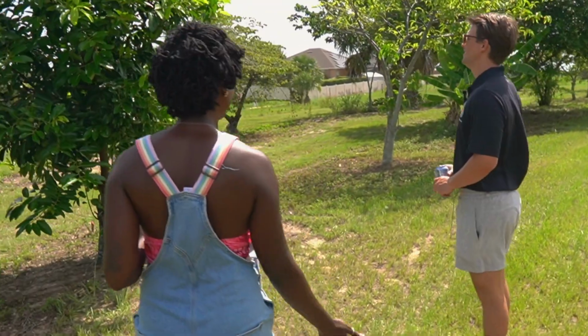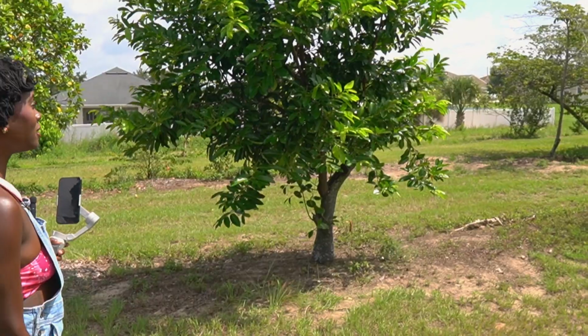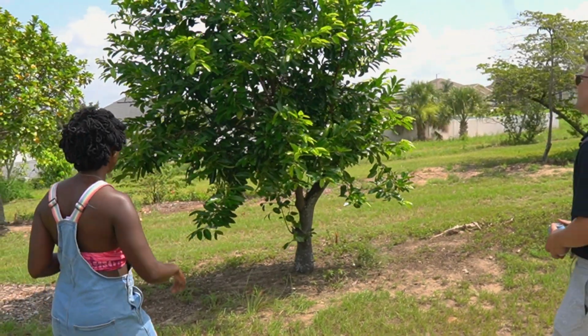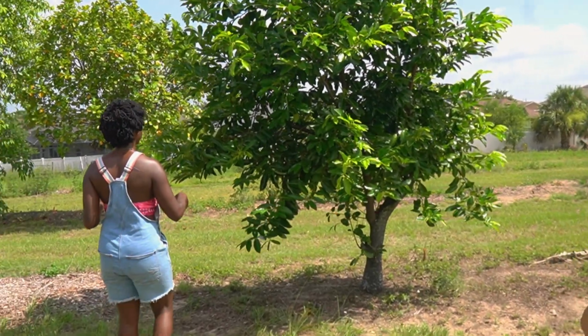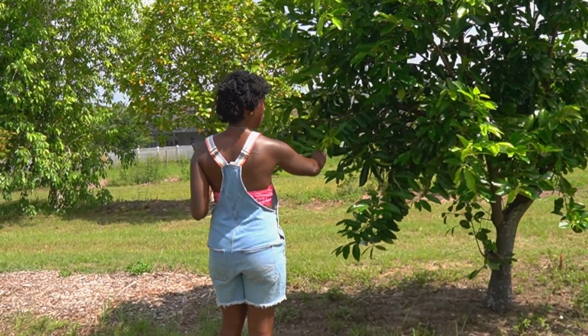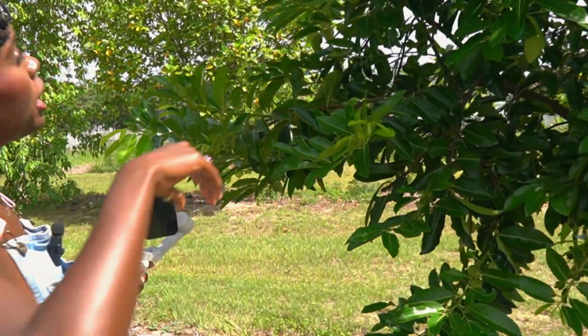Yeah. They take 15 years to fruit though. The trees. Do they? Yeah, 15 to 20. It's crazy. I see this one has fruit on it, but is this a sapote? That's a black sapote. Okay. The leaves look different than some of the other black sapotes I've seen. These are more elongated.